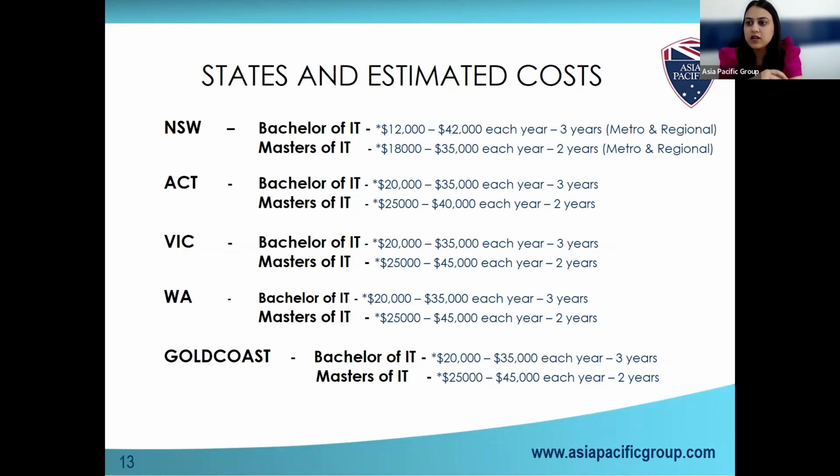For a Bachelor's of IT, the cost starts from $20,000 to $35,000 each year, and the duration is also the same, 3 years. A Master's of IT is $25,000 to $45,000 each year, and the duration is 2 years. There are also bridging programs available for students who usually do not have an IT background, but at some point while living in Australia they decide they want to go ahead and study IT, or they have professional experience back in their country, but the course they chose to come to Australia is not related to IT.